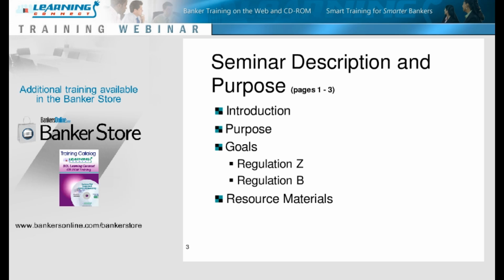The requirements took effect on a Saturday, January 18th, 2014. Hope you didn't have to work that day on a Saturday, but they're important new requirements, and the extent to which they actually affect you is going to depend upon the nature of your dwelling secured loans. So they came out with these rules in early 2013.